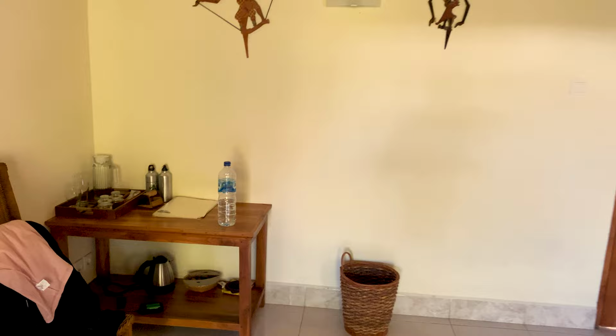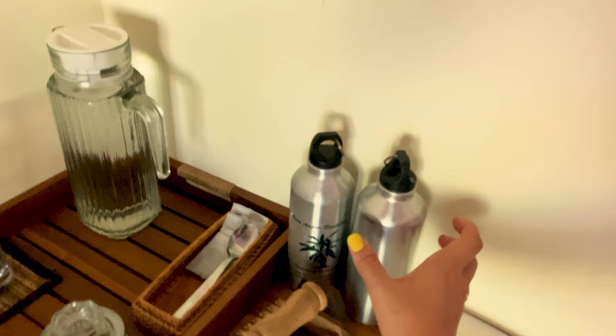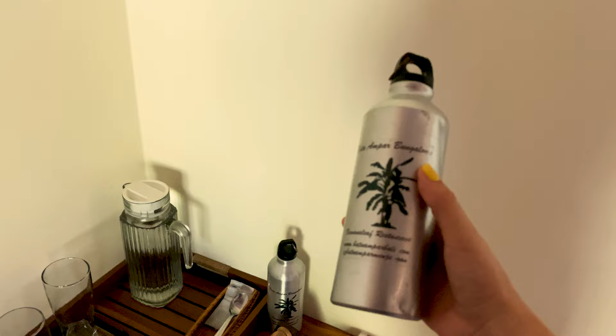And here we have some amenities. So here's some water, glasses, some sugar and coffee. This one, I don't know what, I think it's for massage maybe. And also very cool that they have bottles here for water, which you can take with you when you go on a trip. And here's some menu.